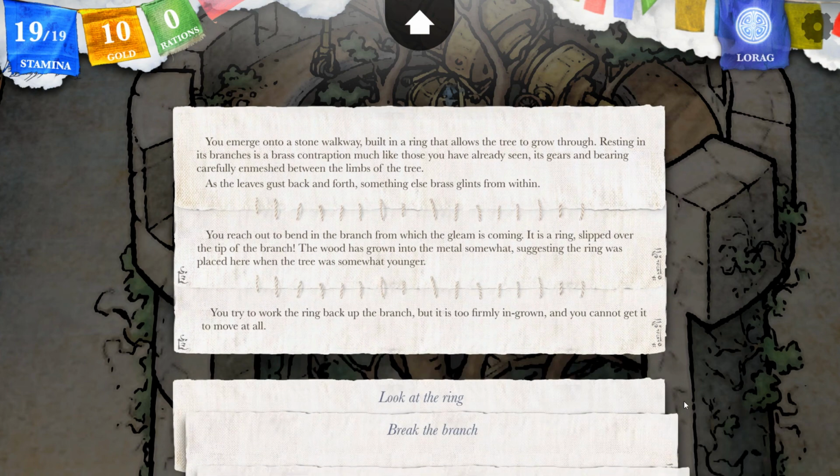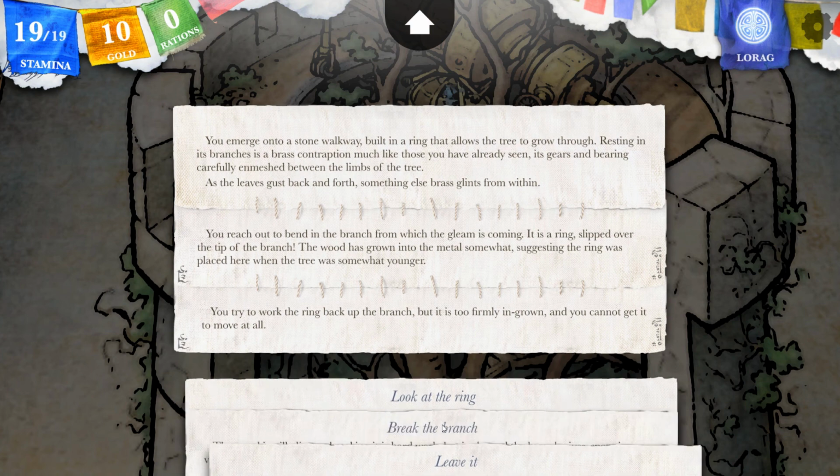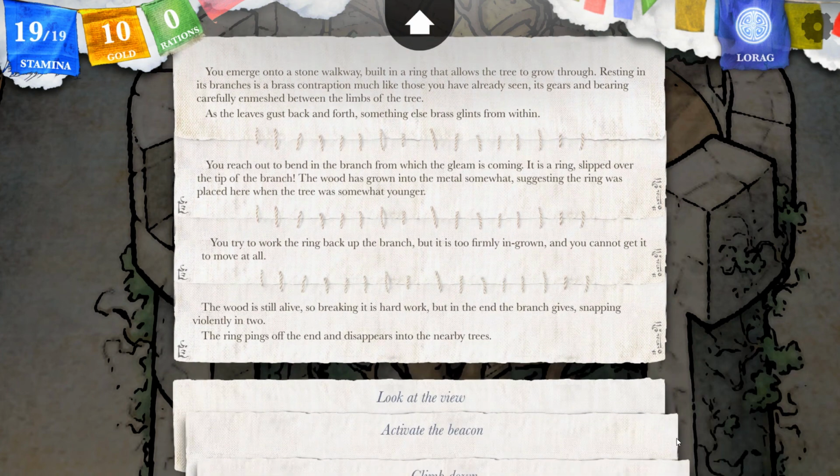You try to work the ring back up the branch, but it is too firmly ingrown, and you cannot get it to move at all. I don't know if this is a good idea, but whatever. The wood is still alive, so breaking it is hard work, but in the end the branch gives, snapping violently in two. The ring pings off the end and disappears into the nearby trees. God dang it.